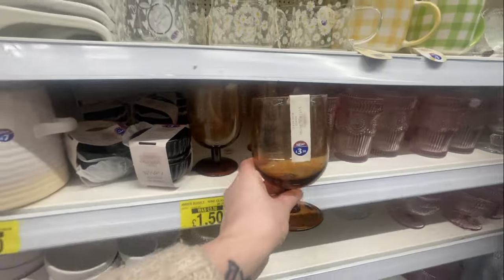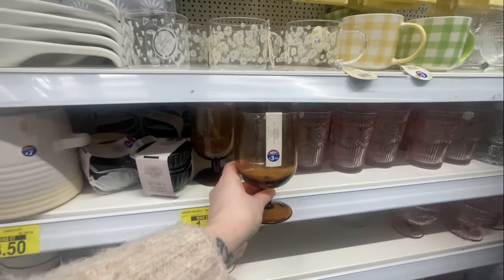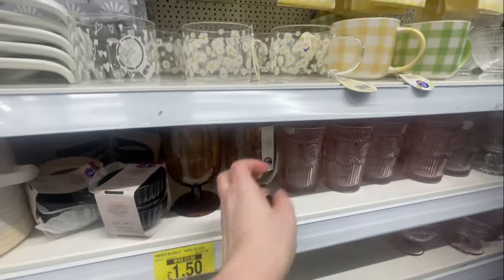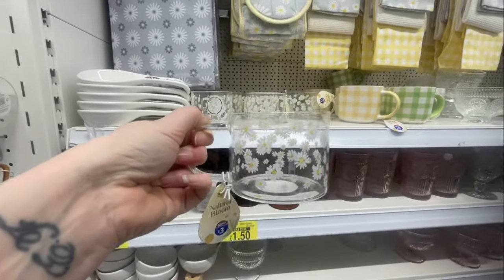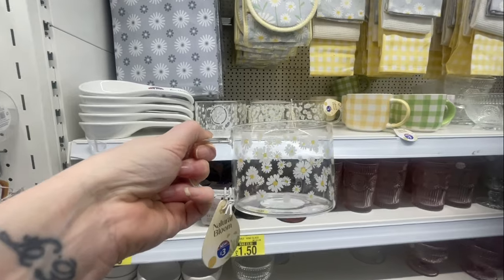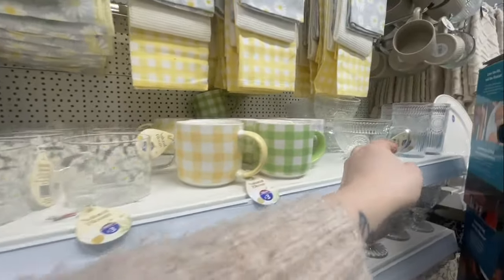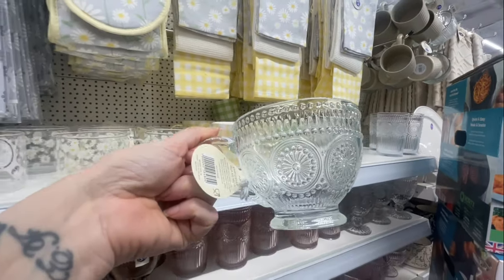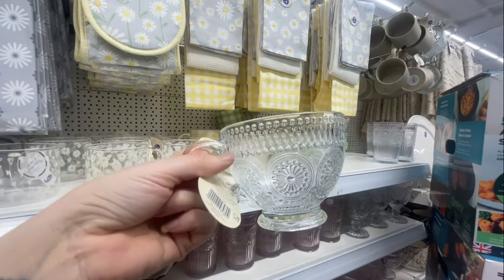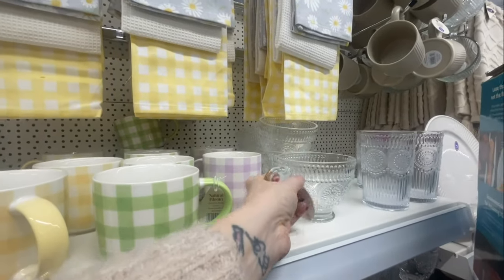These glasses were absolutely beautiful. They were originally £3.50, I believe, but they'd been reduced down to £1.50. They had a selection of mugs, so I believe this is their springtime mugs. They're really nice. I've actually purchased something like this previously from B&M. I absolutely loved this mug. But if you watched my TK Maxx haul, you will know I've just purchased 6 mugs, so I really didn't need any more.